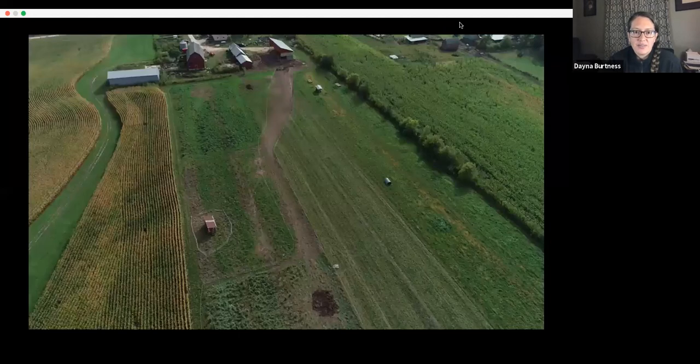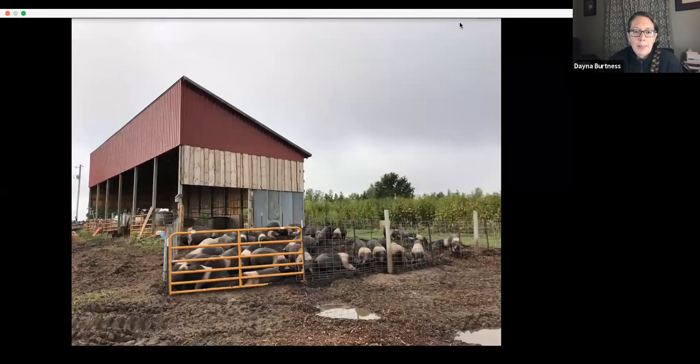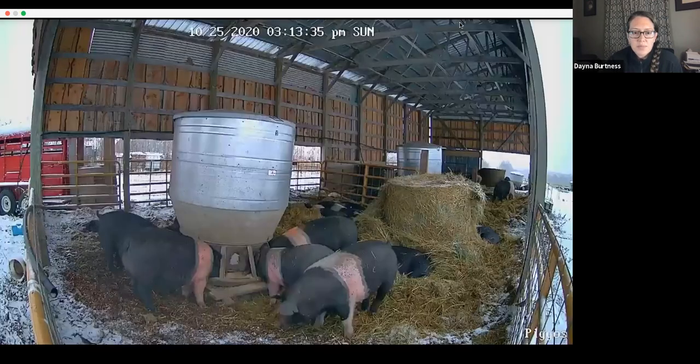So again, this is what we've switched to. Here's a close-up of our wagon wheel hub plus what we call the lobby. So when it's too wet to be out in the fields, we do confine them to this spot, the wagon wheel hub plus the lobby, until it dries out. So we fill up the lobby with wood chips, straw, that sort of thing. Here's an inside view. We use 2 big bulk feeders, organic bedding.